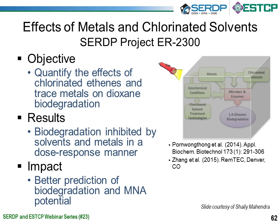Okay, so now Shaley Mahendra has been looking at what happens in the groundwater and the effect of certain metals and chlorinated solvents. I mentioned that just because the bacteria are there or the genes are there doesn't mean that they're necessarily active. So she's looking at the potential for metals and chlorinated solvents to inhibit dioxane degradation. Metals may even enhance the degradation of dioxane because they may be present as cofactors for certain enzymes. She has found that biodegradation can be inhibited by certain metals such as copper, which is known to inhibit certain bacteria.